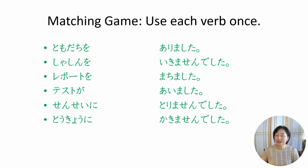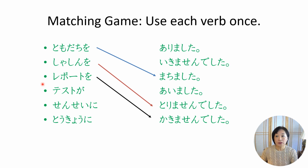Now let's try with new verbs. As you match the words from the left column to the corresponding verbs, pay close attention to the particles. These particles should guide you to a single correct choice of verb. So let's begin. 友達を待ちました。I waited for friends. Next one. 写真を撮りませんでした。Did not take pictures. レポートを書きませんでした。Didn't write reports. And テストがありました。There was the test. And 先生に会いました。You met with the teacher and 東京に行きませんでした。Didn't go to Tokyo.